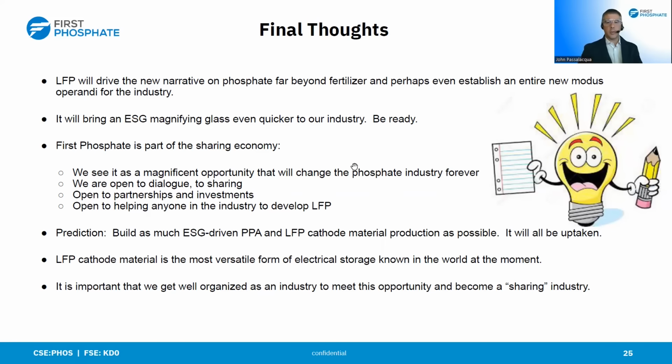And we see this industry becoming an industry of sharing, one of partnerships and investments. I will let you know that First Phosphate is open to partnerships with anybody in the world. We're also open to investment. And if you do need to get in touch with us, you can find my information on the next page.